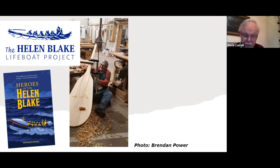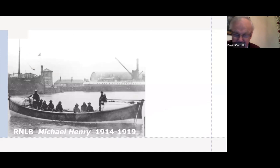So just after that, Dunmore East got its first motor lifeboat. And this was the ironic thing: if it had come maybe a month earlier, Fethard wouldn't have had a lifeboat, because it would have been withdrawn, and the Helen Blake wouldn't have been there to go to the rescue, and those men wouldn't have been lost. These things happen, unfortunately. So that was a converted rowing and sailing lifeboat, converted as a motorboat, and it was 5 years on station in Dunmore. It was called the Michael Henry, and it had come from Newhaven in Sussex.